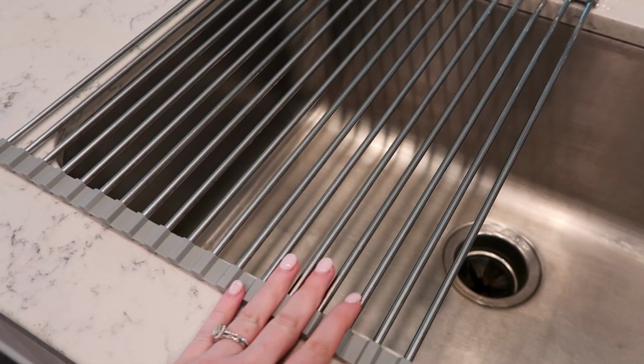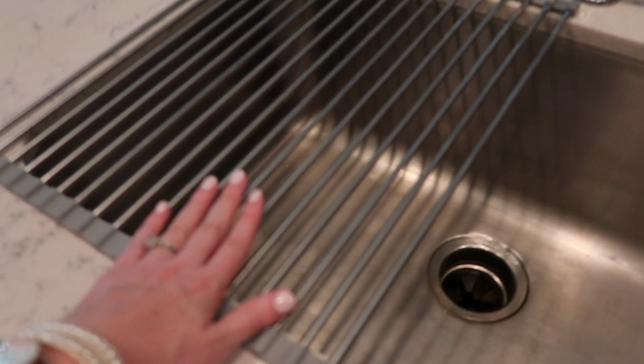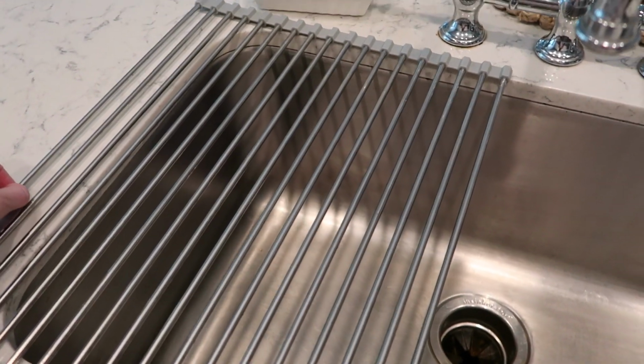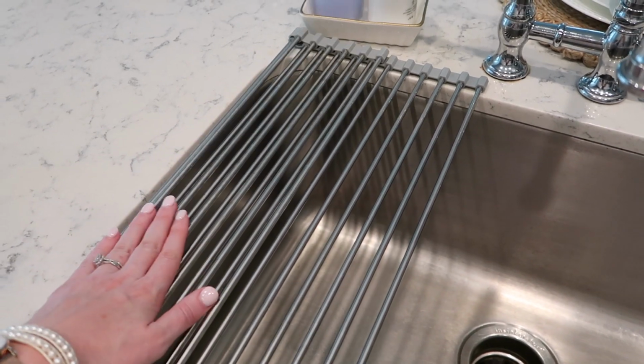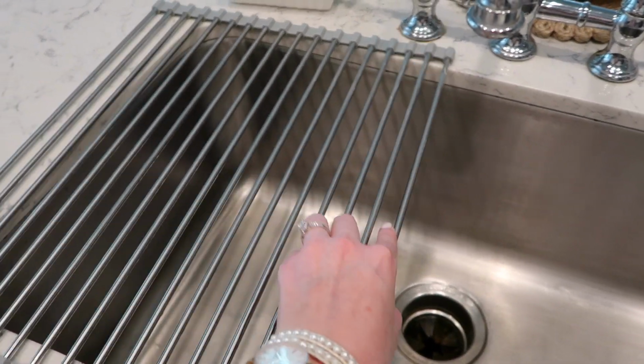So I saw this on Amazon. It has been a game changer, wouldn't you say? It's so weird how obsessed I am with something so simple. This is the large size. We have a really large sink, but you can size it based on what you want if you don't want it to take up your whole sink. But we just put everything here now, and it saves a lot of counter space.